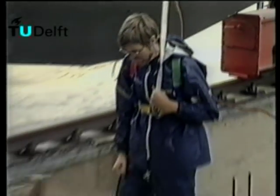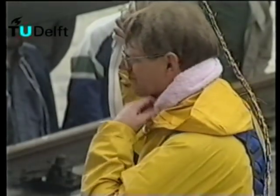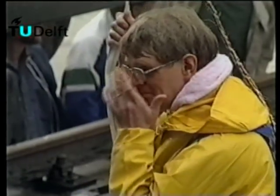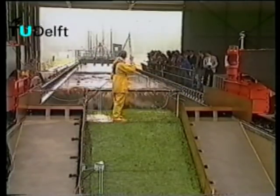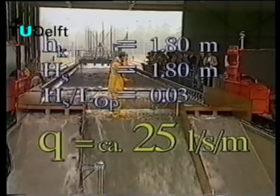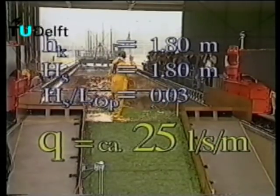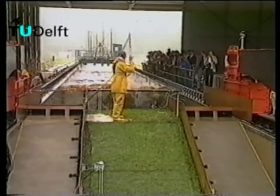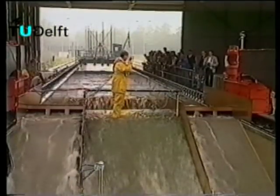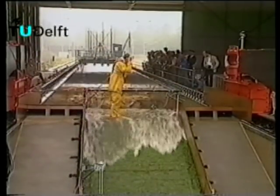It's not only the condition of the grass cover and the soil underneath that determine a dike's permissible overtopping discharge. The availability of a dike watch can also play a part. Here, the overtopping discharge exceeded 25 litres per second per metre. In the course of this test, the volunteer dike watch lost his balance several times. Without his safety line, he would have been washed off the dike. That is why, in similar situations, inspection and repair of a dike under these wave conditions is not possible.